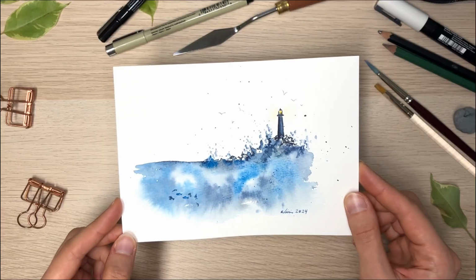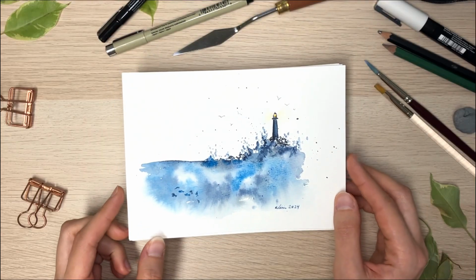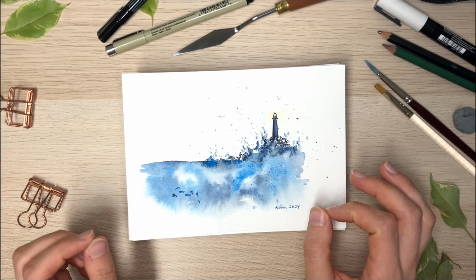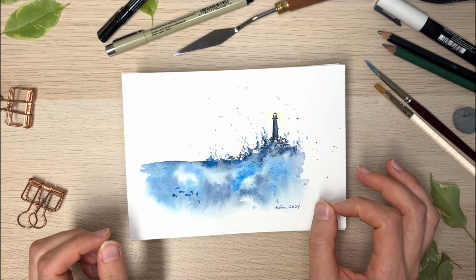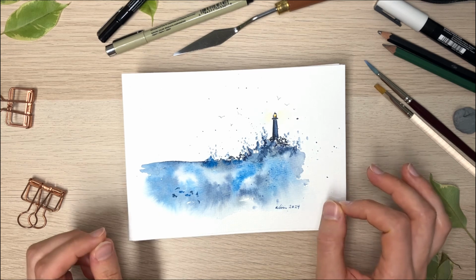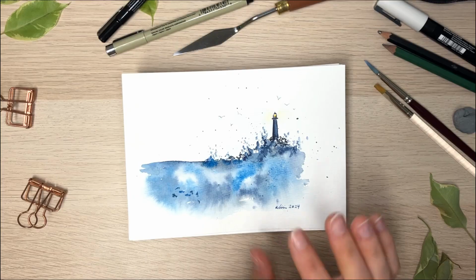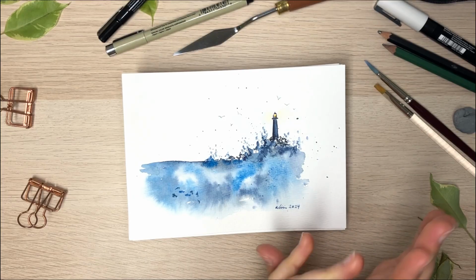Okay, and next, honestly, I have to say this has been my favorite watercolor landscape in a really long time. Like, my absolute favorite. First of all, as you can probably tell, I love blue. I love adding blue. Blue is my favorite color.